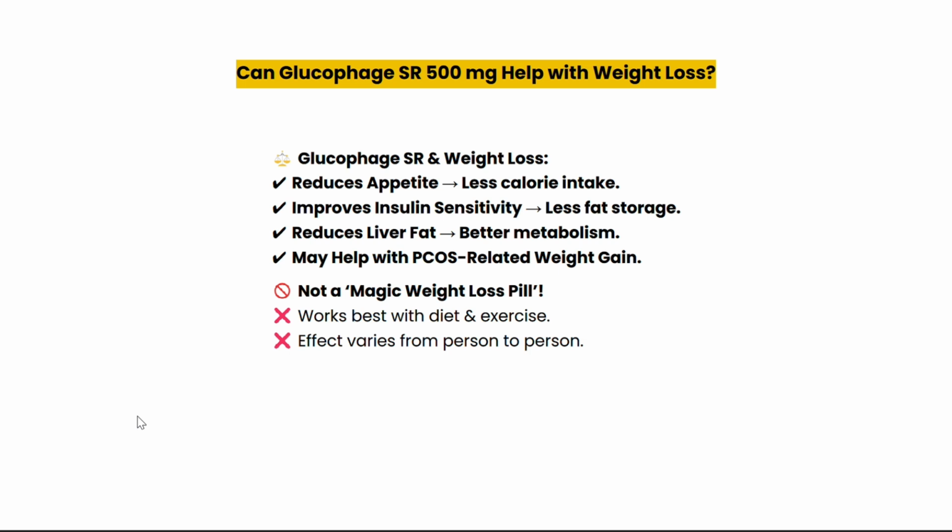But let's be clear, it's not a magic weight loss pill. Results vary from person to person. It works best when combined with a healthy diet and regular exercise. So while Glucophage SR can help with weight loss, the best results come from making lifestyle changes along with the medication.